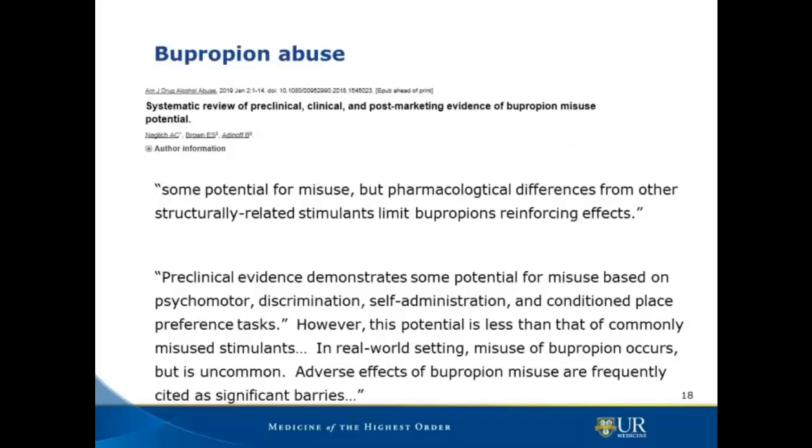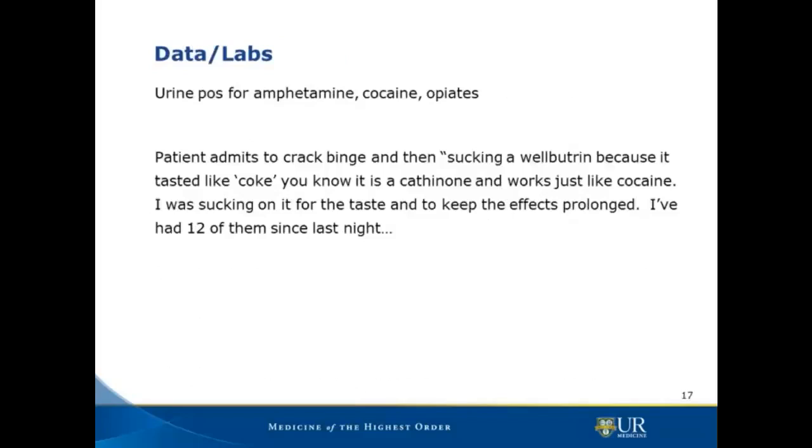So I want to talk a little bit about bupropion abuse, but before we get into some comments and points from the literature, does anybody have any experience with bupropion abuse? I know a number of you have seen it in the past. Anybody first on the webinar, and then I've got a couple people in the room that can maybe comment. What about the Oregon Center? Has anybody in Oregon seen bupropion abuse?